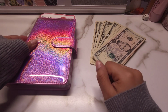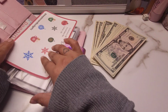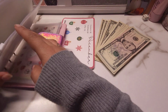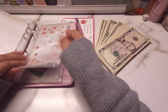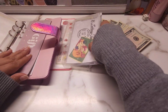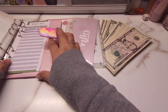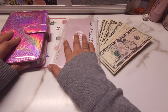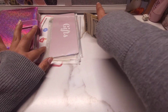So for today we're going to be working on our holiday savings challenges. I'm working on two Christmas challenges and also a Thanksgiving one. Well, it's not technically a Thanksgiving, it's like a fall one, but I'm using it as a Thanksgiving challenge. I'm also doing this envelope for gifts, just in case I have any graduations, birthdays, or any other celebration. So let's go ahead and count the money and see what we're working with.